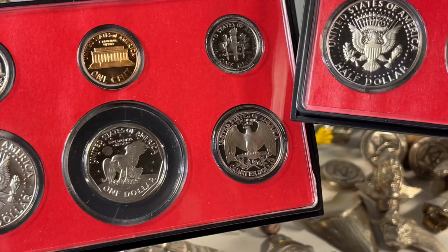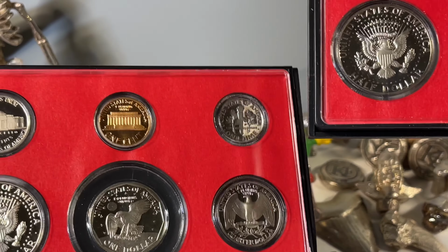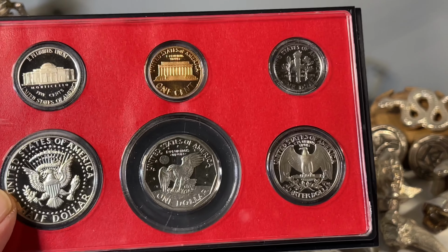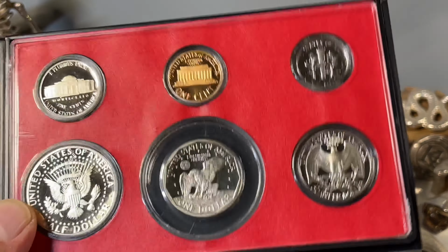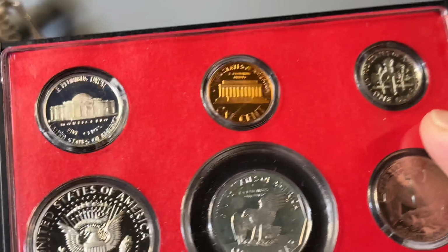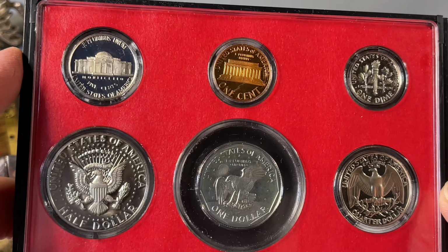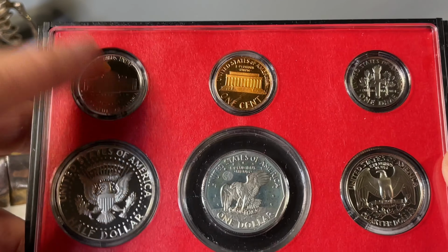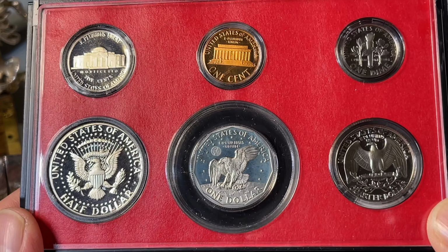The difference in value between the Type 1 coins and the Type 2 set, actually just the complete set raw: these sell for about $8 to maybe $15 on a crazy day. Maybe $8 to $12 is about average on the Type 1. Type 2 is like $45. It depends on how many of the coins have the Type 2 S mint mark as well.